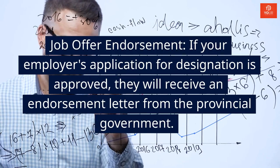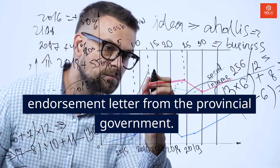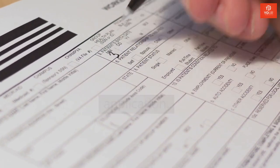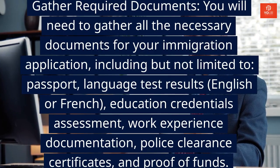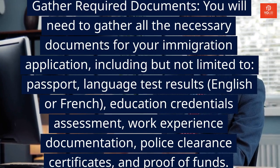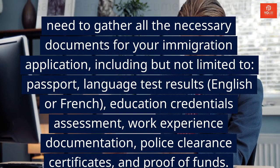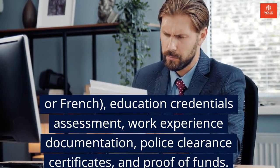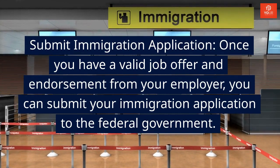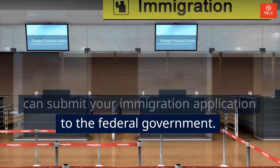Job offer endorsement. If your employer's application for designation is approved, they will receive an endorsement letter from the provincial government. This endorsement letter is a requirement for your immigration application. Gather required documents. You will need to gather all the necessary documents for your immigration application, including but not limited to passport, language test results, English or French, education credentials assessment, work experience documentation, police clearance certificates, and proof of funds. Submit immigration application. Once you have a valid job offer and endorsement from your employer, you can submit your immigration application to the federal government.